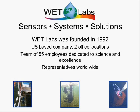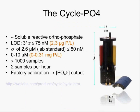So now I'm going to dive into more technical detail about the Cycle PO4. Cycle is an instrument that was designed to measure soluble reactive phosphate in situ. It has a detection limit of 2.3 micrograms phosphorus per liter. It's calibrated over a range of 0 to 0.31 milligrams phosphorus per liter, although it will perform above this range. It was really intended for long-term, nearly continuous monitoring. And so it could do over 1,000 samples before a simple field service, which we'll talk more about in a moment. And it can do up to 2 samples per hour.